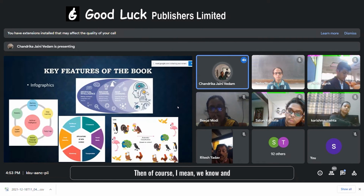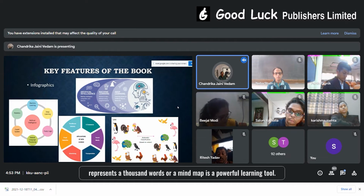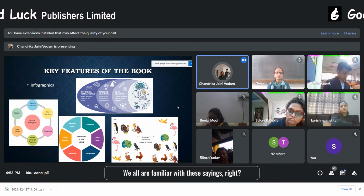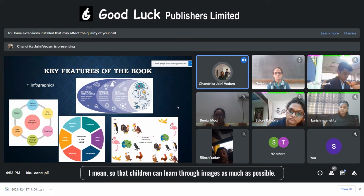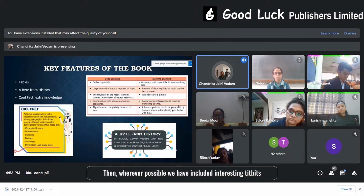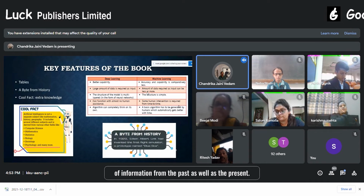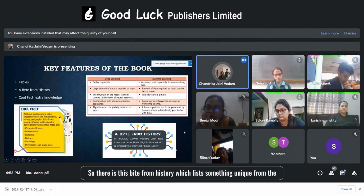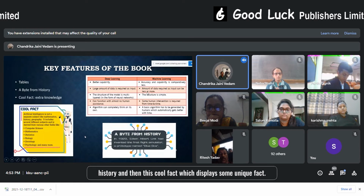Then, of course, we know and we have been teaching this to our kids also, that a picture represents 1,000 words, or a mind map is a powerful learning tool. We all are familiar with these things, right? So we have included loads of infographics in our books, so that children can learn through images as much as possible. Then wherever possible, we have included interesting tidbits of information from the past as well as the present. So there's this bite from history, which lists something unique from the history, and there's this cool fact, which displays some unique fact.